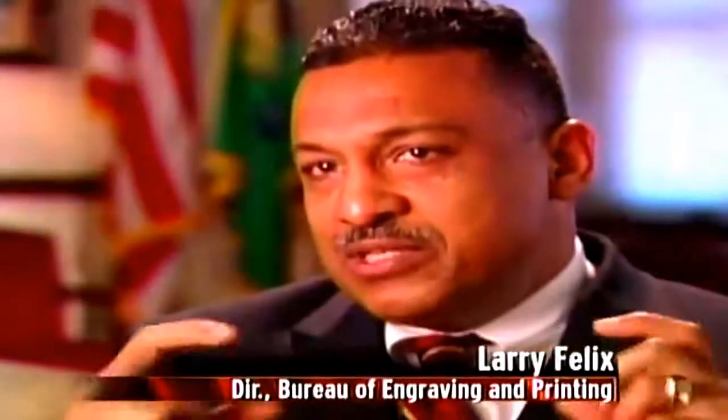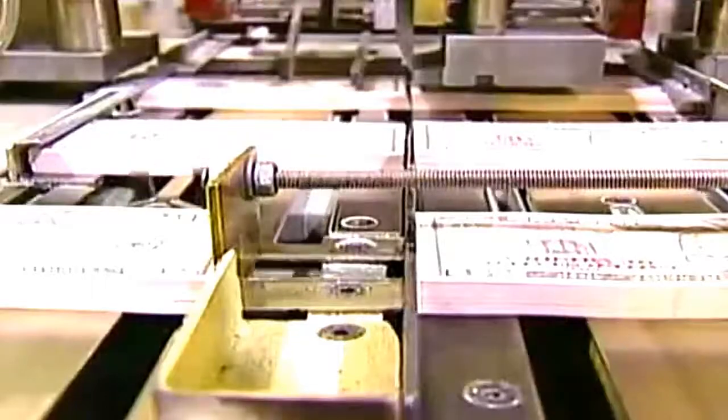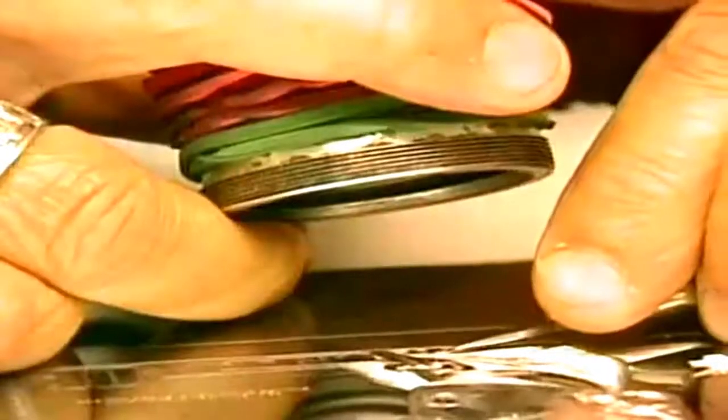We have to produce billions and billions and billions of this product. It has to be easily recognizable. It has to be consistent billions and billions of times, but it also has to be exceedingly difficult for someone else to produce. Now that, to me, is a challenge.